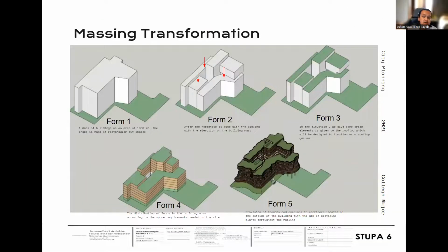Imagine the transformation from one building mass on an area of 1,300 square meters. The shape is made of rectangular cut shapes. Then in form 2, after the formation is done, we play with the elevation of the building mass. We move some of them up, some down, but mostly we make it like stairs: from down, a little bit higher, and a little bit higher again. In form 3, in the elevation, we give green elements to the rooftop, designed to function as a rooftop garden.